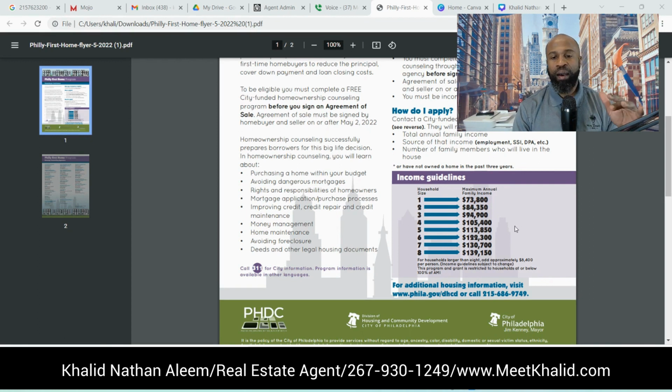But these are the maximum annual family income, okay? And that's just for this grant. There are other grants out there, okay? But this is just for the Philly first time home buyer grant, okay?